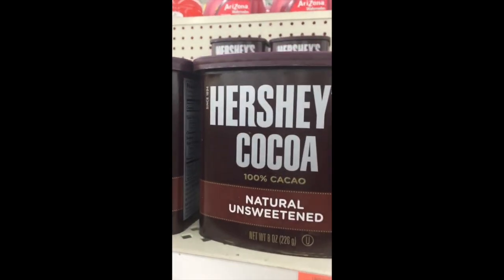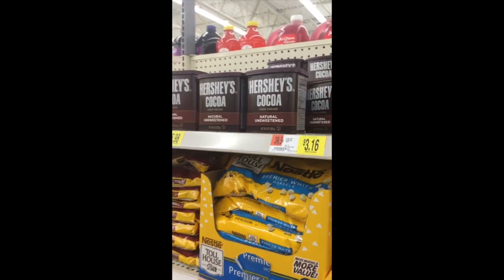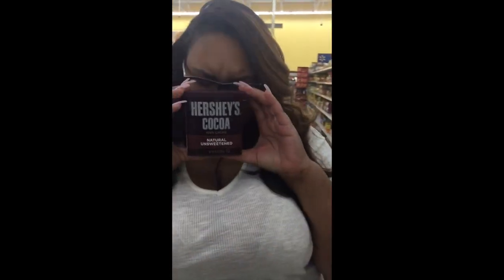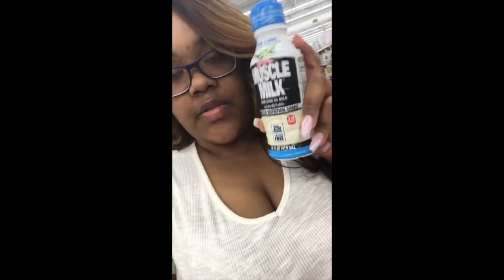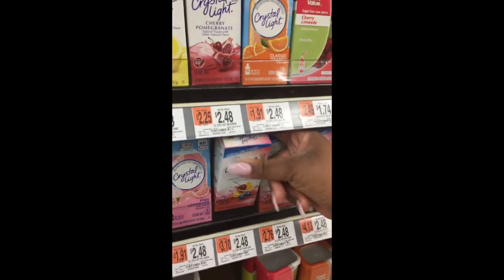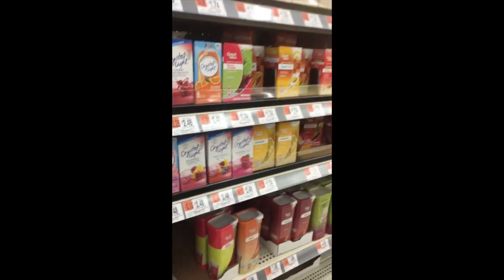So this is going to make my protein shakes taste a little bit better. It's going to taste like chocolate. And it's not sweet, so it just gives you the chocolate taste. I'm going to try out these Muscle Milks. I've heard these are really good. They have 25 grams of protein. So this will be like breakfast, lunch, and dinner, y'all. This is going to be a sacrifice. Gotta get the Crystal Light. Yes, it's like Kool-Aid. Let's keep going.